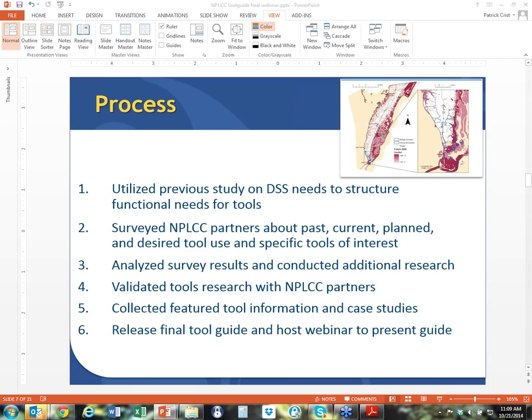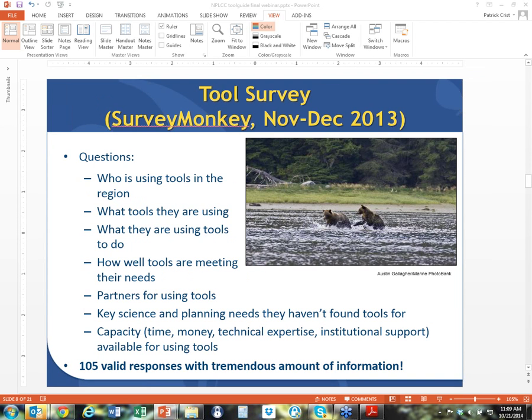And so the bottom line is that we feel it's infeasible really to conduct this kind of complex, multi-scale, multi-sector, cross-ecosystem kind of assessment and planning without the use of these specialized tools.